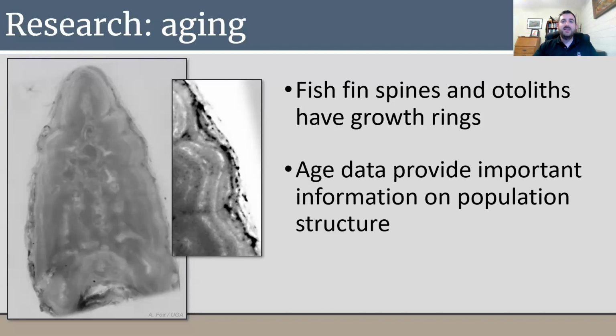And understanding the age of the fish we catch is really helpful because it provides important information on the population structure. By knowing how many fish there are of a certain age, we can sort of look back in time and figure out how many there might have been when those fish were spawned, when they first hatched out.